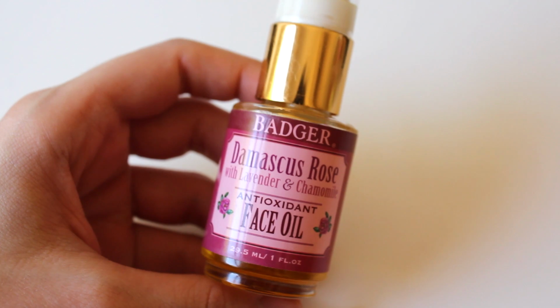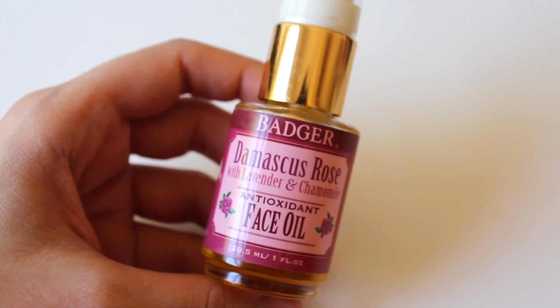So I had mentioned that on an Instagram picture, and the makers of Root Science saw it and said to try it with a facial oil the next time that I used it. And I had had this facial oil for a little while, and I tried it as a facial oil. It made me break out, so I wasn't using it for anything at the time, but I find that this one works really well in conjunction with this. So you put a little bit of powder in your hand, you put some of this oil and mix it with water, and then it makes a really moisturizing face scrub, if that makes any sense. It's the Badger Damascus Rose with Lavender and Chamomile Antioxidant Facial Oil.